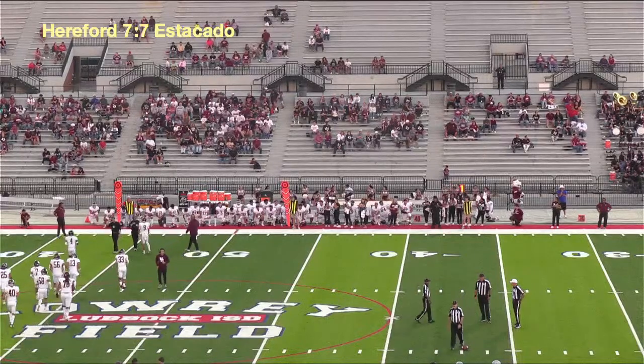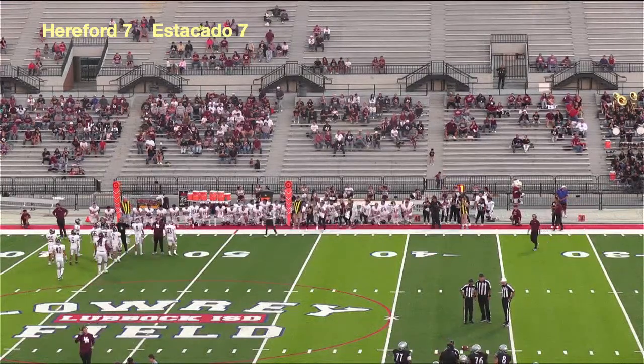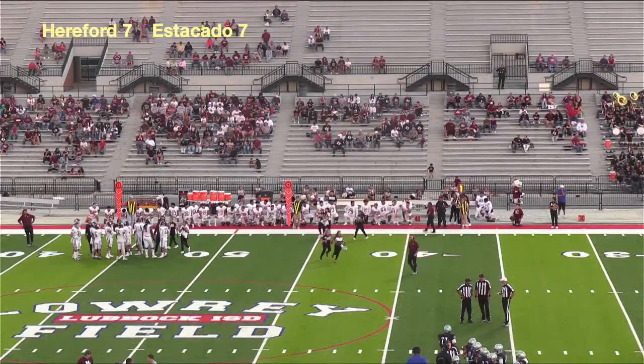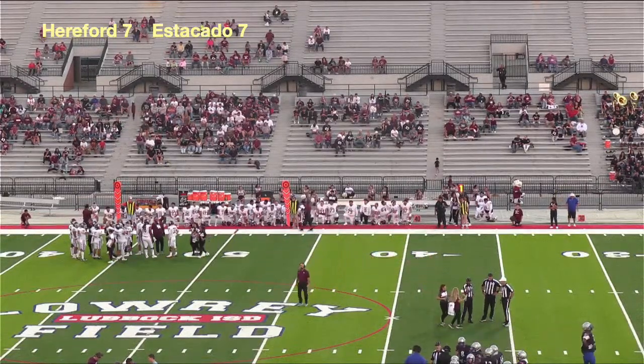Well, he is wandering around back there. I'm telling you, he is a load, folks. You can see him. You said he's just a sophomore? He's a sophomore. And when he walks, the turf trembles. Yeah, he is a big boy. There's no other way to describe it. Gavin's still down. The trainers for Estacado are out, too, to check on him.